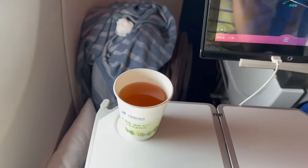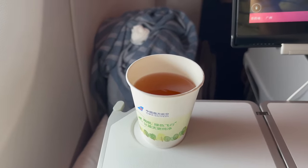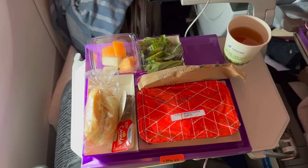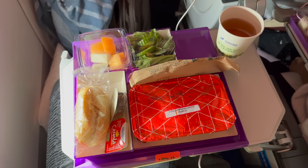Hot meals followed after. For your regular options, it was like the first meal, but they switched the carbs around. For lunch, it was chicken rice and beef noodles. For dinner, it's beef rice and chicken noodles.